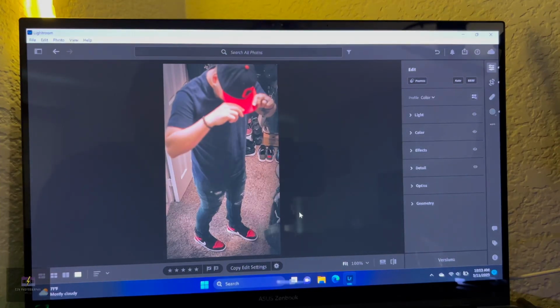Overall the fit's not terrible, but I could probably throw on a different color shirt. But I kind of like that it's a Cleveland Indians shirt and a Cleveland Indians hat. Kind of want to keep the theme. So let's go ahead and get into the next picture. Like I said, I will be posting before and after at the end of this video.